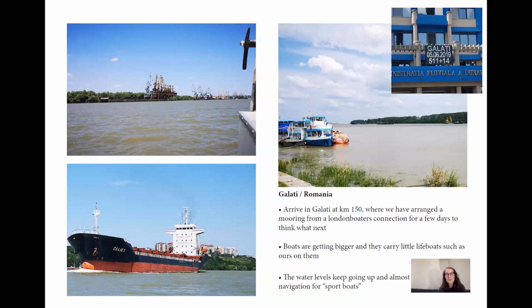Okay, so yeah, we are in Galati now. The water levels are getting high. We need to decide what to do. So we stopped a bit there.